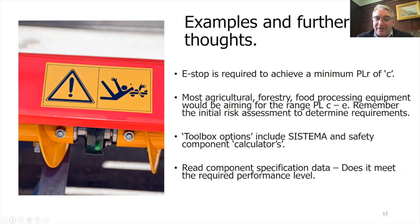But one of the other important things is to read the component specification data. Does it meet the required performance level? And as we've said before, and we need to be aware of, they will quite often give a reminder to say that if you link a lot of these components in series, then the PL r performance will start to drop off against the intended requirement. So if we could move on, please.